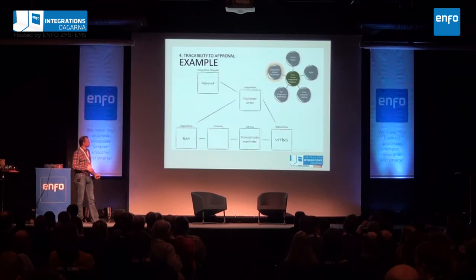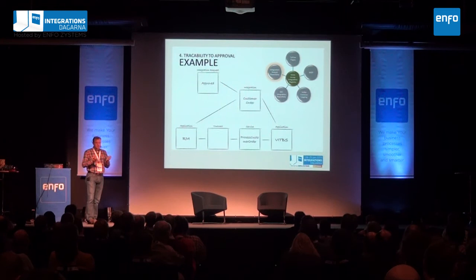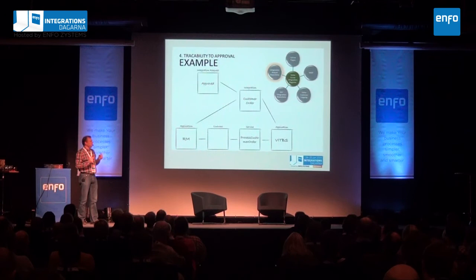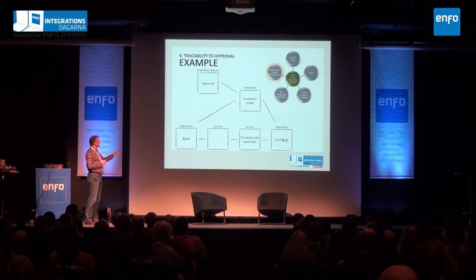The next step was to track this to the approval. And then we have introduced the integration entity, tying together this integration from RM to VITBS. So here we are back to seeing this as one integration, because that's the way we actually approve things at Volvo. So we don't approve the service and the contract separately. So there's the integration that is then tying together this integration, and we have the approval.